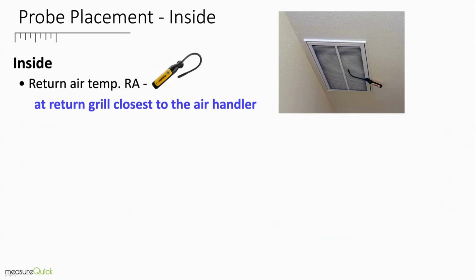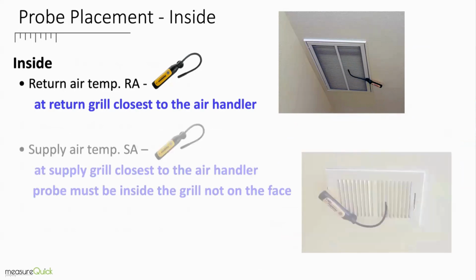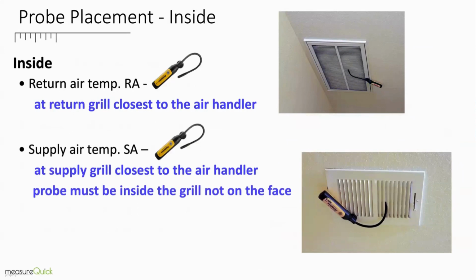Okay, so inside, I got my return air. It just goes at the nearest return in the system, right? There are some debates about the return air, but in general, if you've got a return, I prefer that it's upstairs and not in the basement. But in general, just pick a spot and know that's your process, and those are the readings you're going to get. All right. It is a supply air that you've got to make sure is in the closest register in the system, not in the actual appliance. It's in the register in the system.